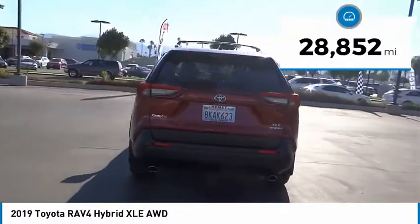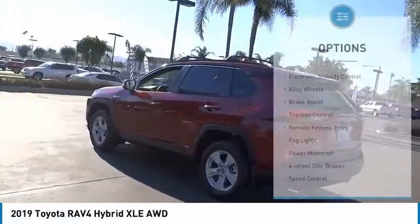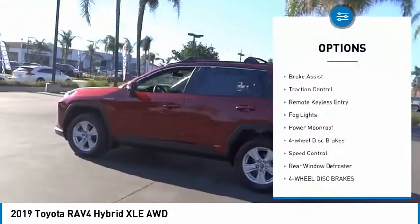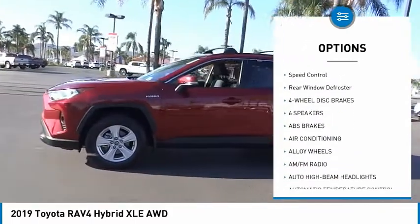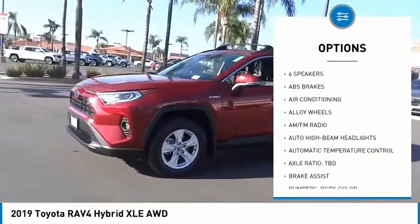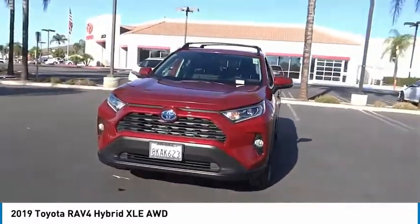This vehicle has less than 30,000 miles. Here are some of this vehicle's great options: electronic stability control, alloy wheels, brake assist, traction control, remote keyless entry, fog lights, power moonroof, four-wheel disc brakes, speed control, rear window defroster.